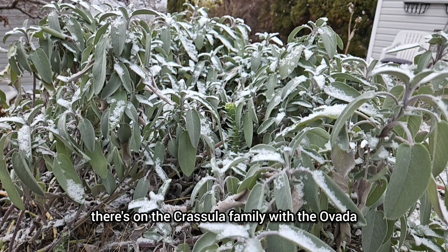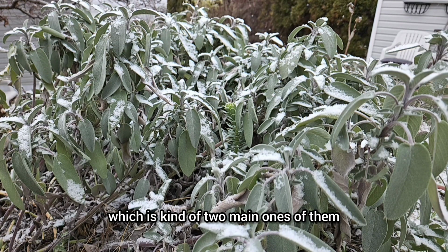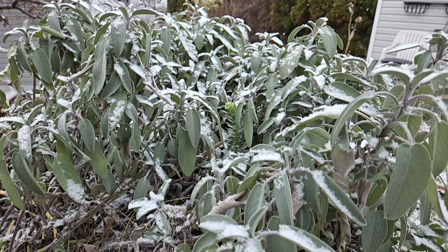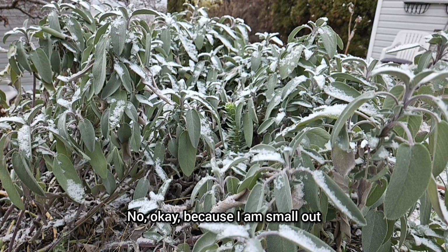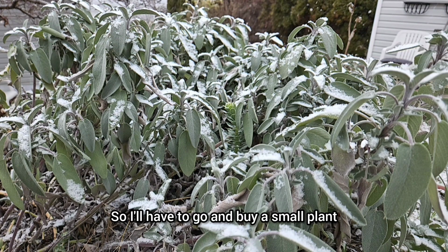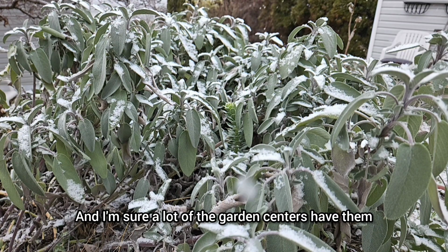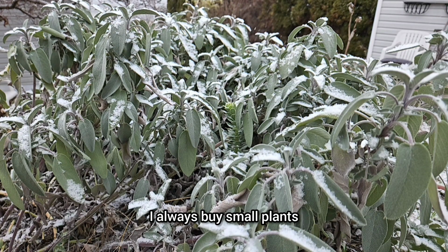So as we move through this, I want to ask you. On the Crassula family with the ovata, there's a small leaf jade and a big leaf jade, which are kind of the two main ones. Do you have any of the small? No. Okay, because I'm out of the small one. You're deprived of the small leaf jade. So I'll have to go and buy a small plant, and I'm sure a lot of the garden centers have them. I always buy small plants.